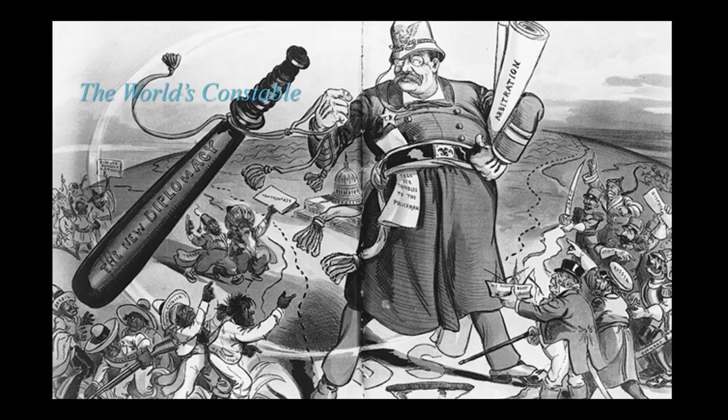We also viewed ourselves at this particular point as kind of the world's traffic cop. And this is an illustration from January of 1905. It's called The World's Constable. And it's basically showing here Theodore Roosevelt in the middle.